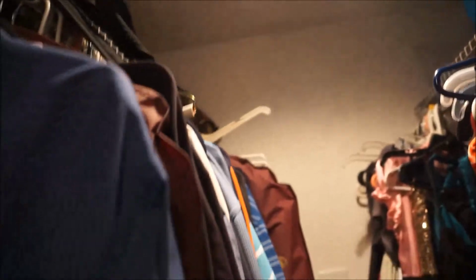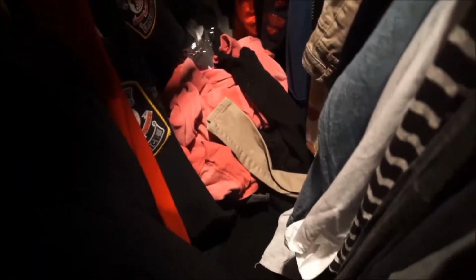And this side is my husband's side of the closet. We're not going to tackle much of that. But as you can see, on the floor is just clothes, just thrown on the floor. Why are they thrown on the floor? I'm so embarrassed. I'm not really sure. Shoes and bags and other little things.